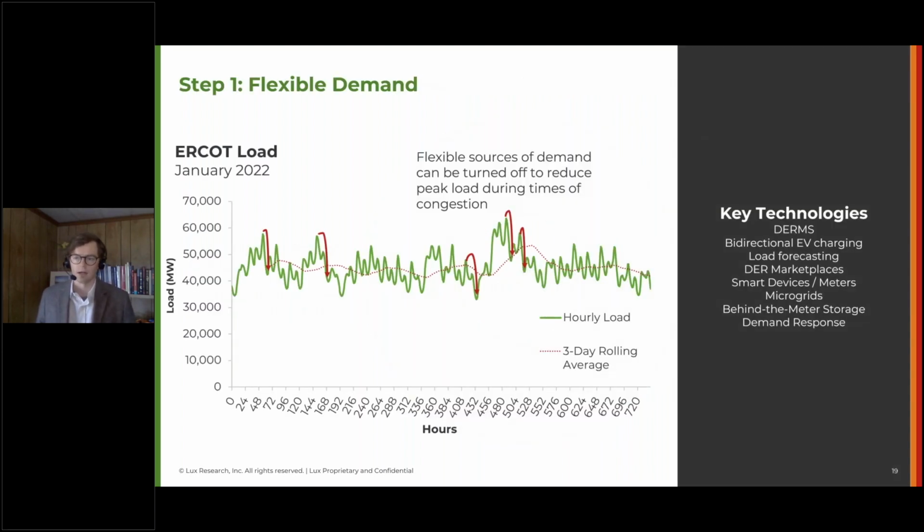If we look once again at ERCOT load data and look at a full month of data, you can see that demand for electricity tends to vary. But we can look at those peaks of peak load and identify opportunities where shortly thereafter, load dropped below that 3-day rolling average. So it shows that we can increase the effective load carrying capability throughout the system if we are able to shave down that kind of peak load on the grid.